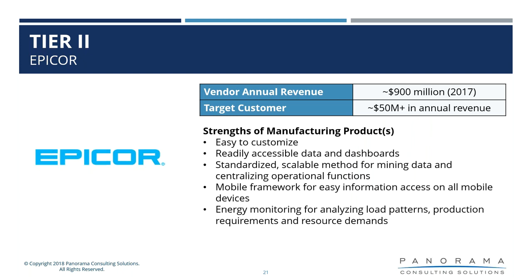Next vendor here in the tier 2 space is Epicor. So approaching $1 billion. They have been acquired by KKR as a large private equity investment, and that's been about 4 or 5 years now. And so we are certainly seeing some ramifications of that. Their typical target market, or their target customer, is about 50 million in revenue. They can scale lower and then certainly scale higher and manage multiple billion-dollar companies, but usually that's their sweet spot, is 50 million and up.